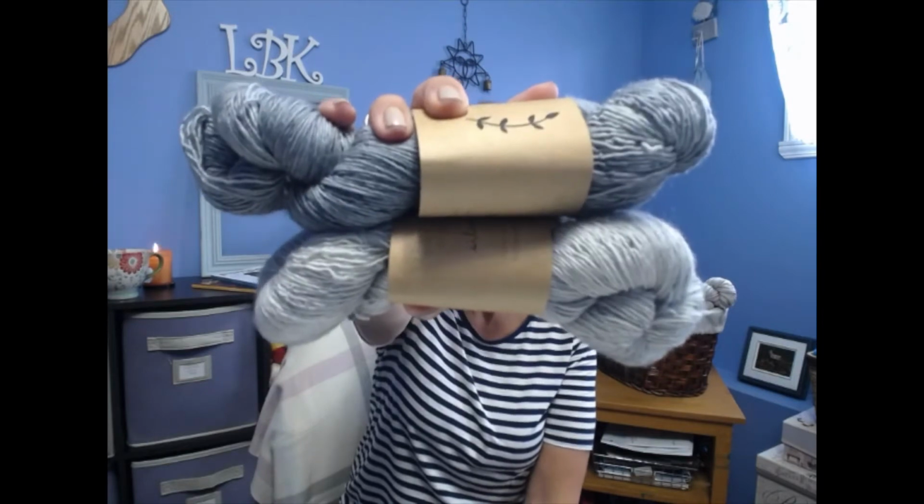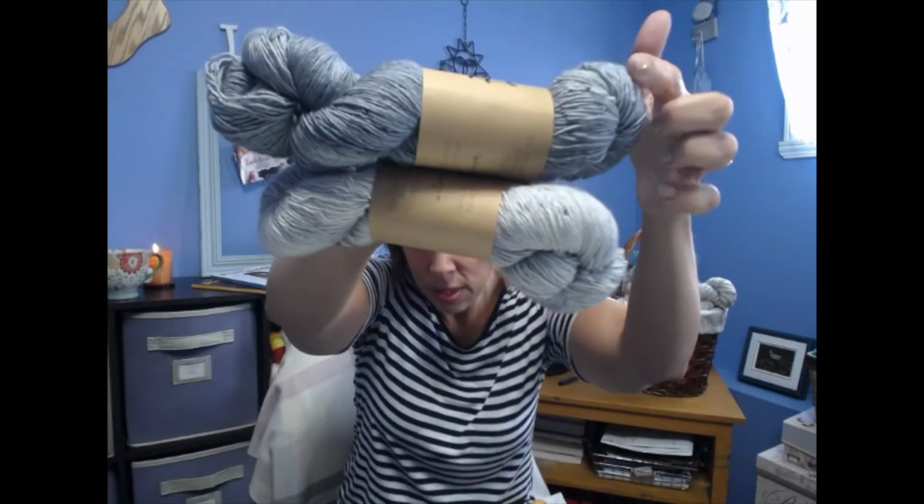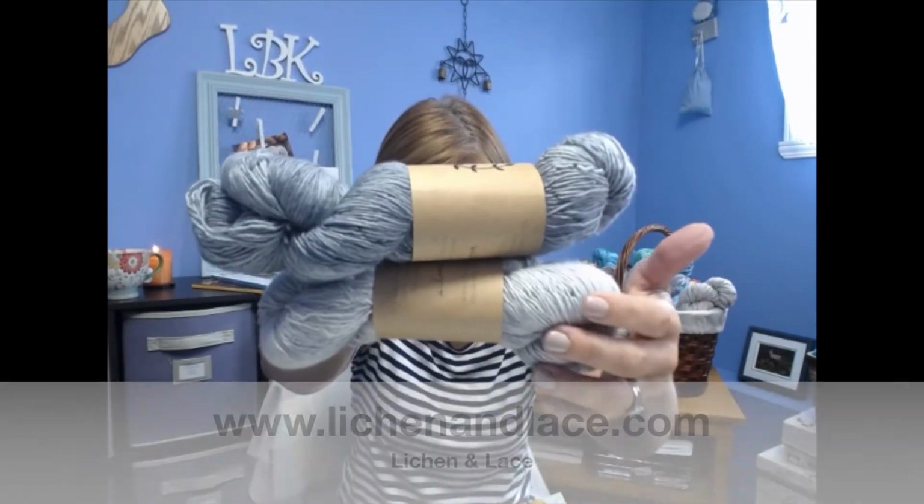And then I also got two skeins of Lichen and Lace. This one here is on her Single Ply, in her pewter colorway, and this one here is Silver Fox. Let's see if I can hold these up. So I want to do a cowl. I haven't done a cowl in a while, and I love knitting cowls. So I think I'm going to do kind of a fade cowl.